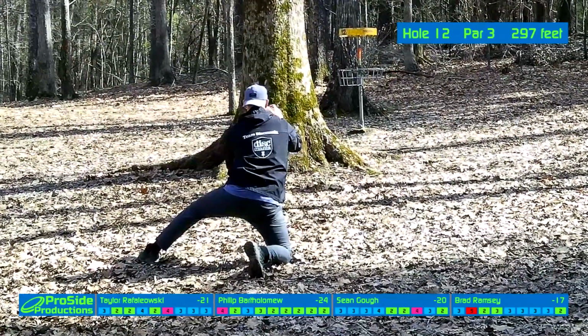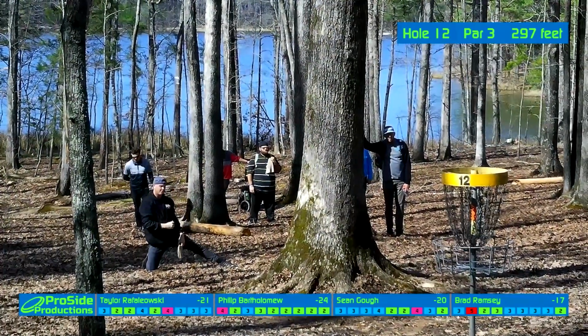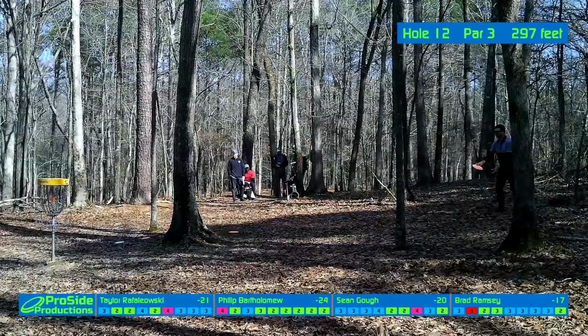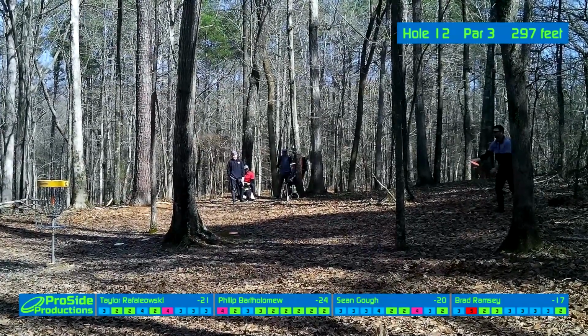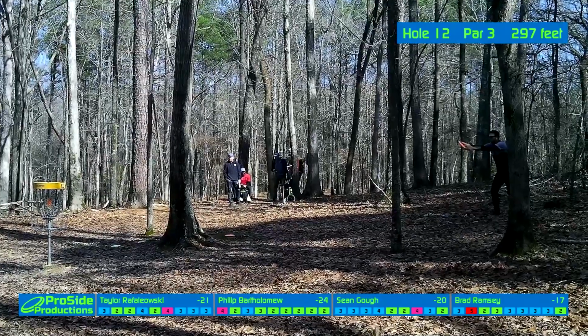Trying to find that right grip. Inside to the left. Inside, not the pro side, but a good bid nonetheless. Yeah, that was definitely tough, an interesting putt. Is that tree in the way? No trees in the way, just a basket right in the way.